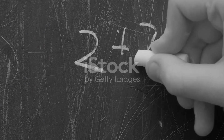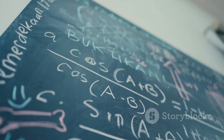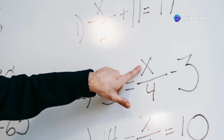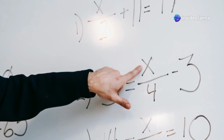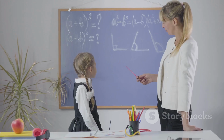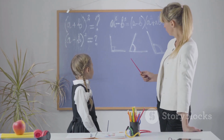Arithmetic is about working with numbers. Algebra takes it a step further. It introduces letters called variables to represent unknown values. For example, instead of 5 plus 2 equals 7, you might see x plus 2 equals 7. Your goal is to find the value of x that makes the equation true.